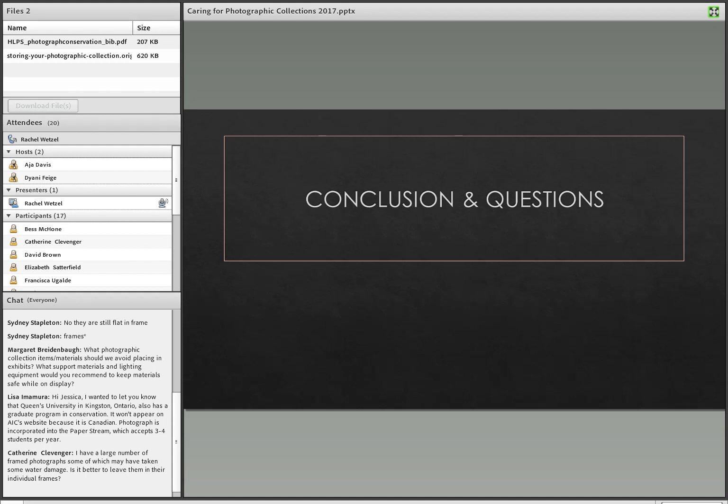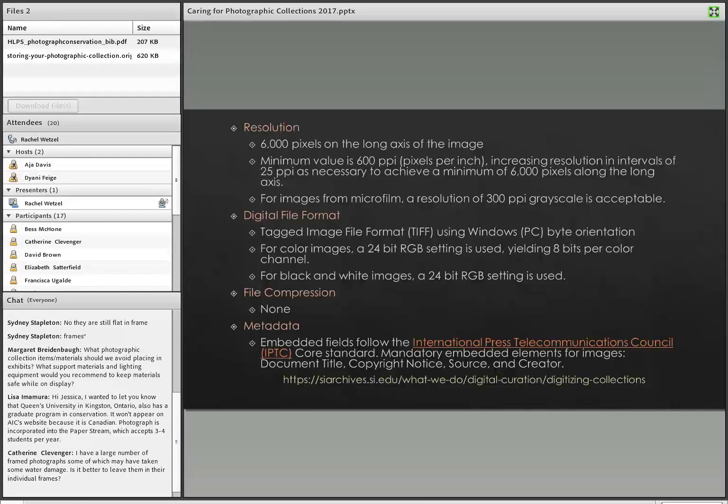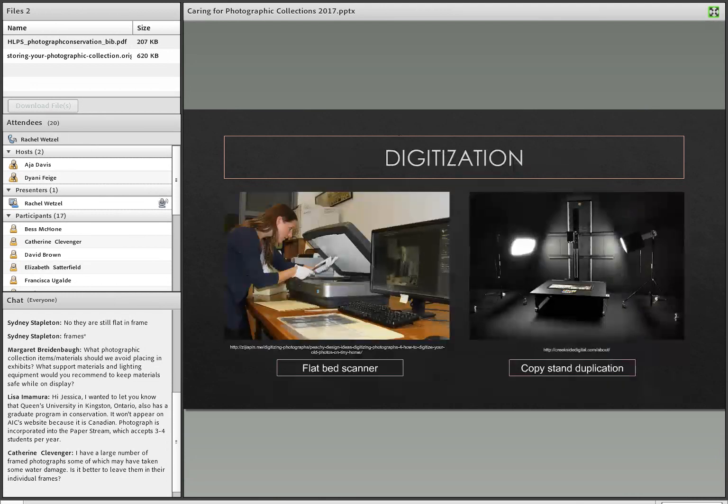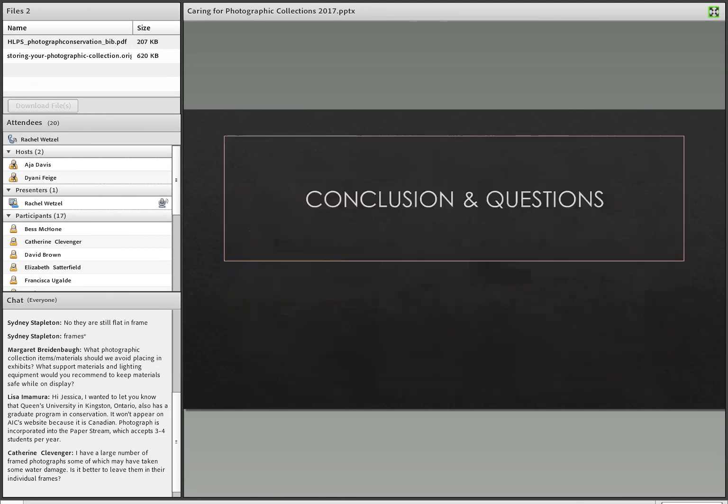So if we're talking about 20th century materials, the color materials are much more sensitive than the black and white materials. And so you really have to do a lot more reading up on that. But in general, when you're having a photograph on exhibit, the light level should be really low. It should be at most 10-foot candles, but for a lot of those materials, it can sometimes be down to 3 or 5-foot candles of light.